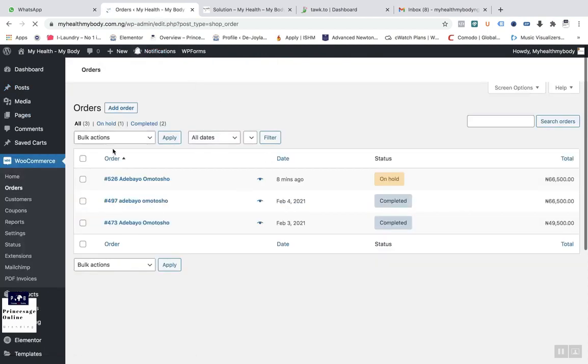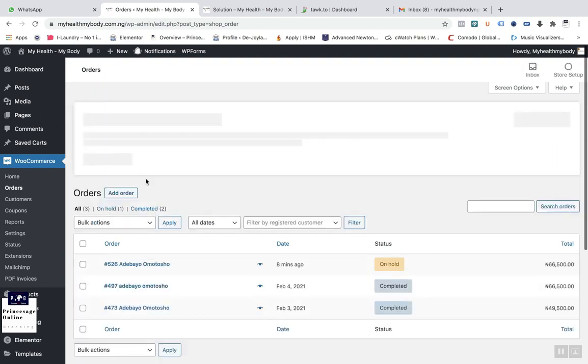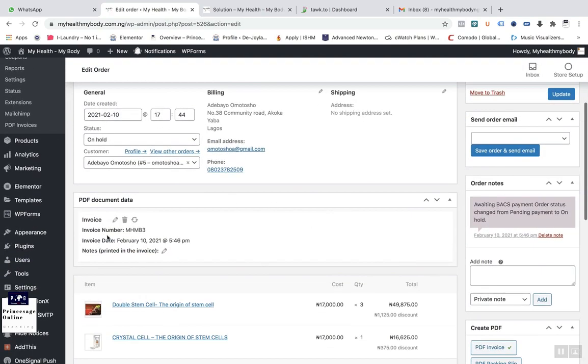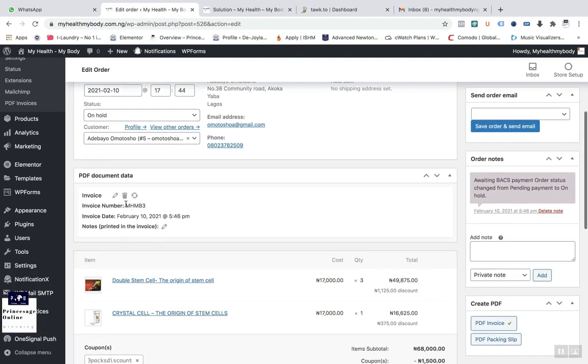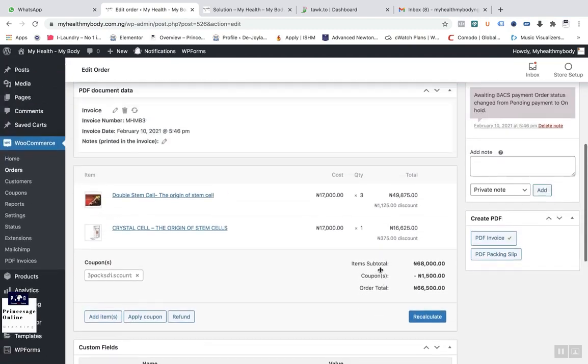All right, now it shows you this particular order. It says this order is on hold, and this is the test order I'm making right now. You click on it so you can go through the information. Here's the invoice number, my health MHB, my health, my body 3. See the discounts, you can recalculate, but you do not need to touch anything from here.